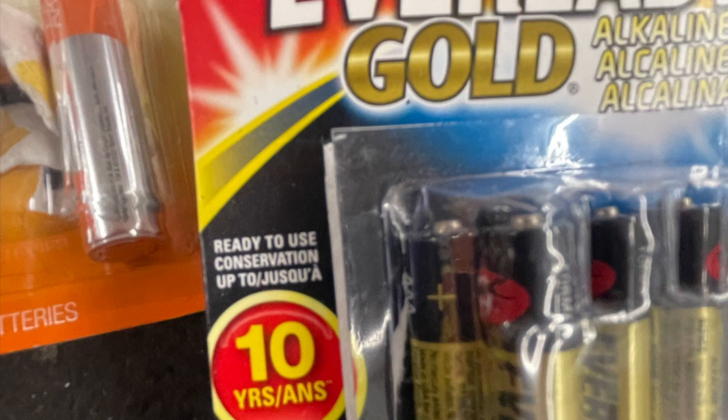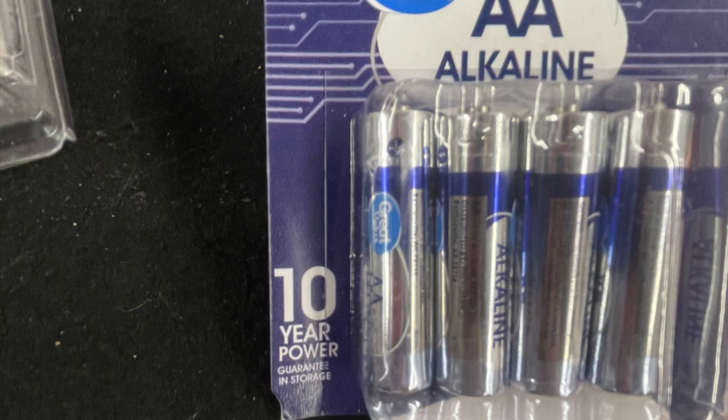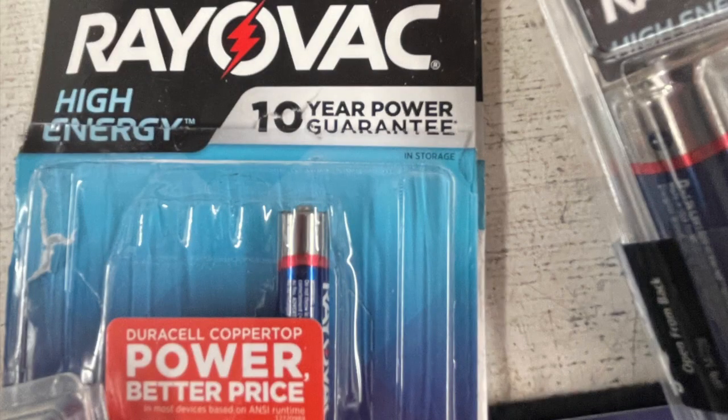All the rest of the batteries, with the exception of two brands, said they've got no less than a 10-year shelf life guarantee. Some of the brands say they will last as long as the name brands, satisfaction guaranteed, all of these things to make their batteries sound like they're the cat's meow.